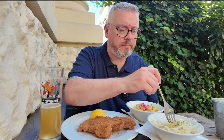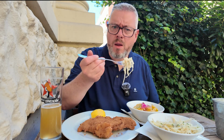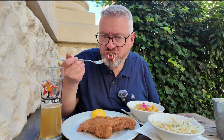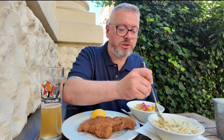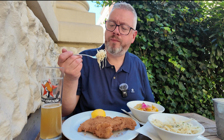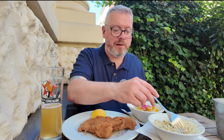Now that surprised me. It's actually warm, not hot, just warm. But by goodness, it's tasty. It is vinegary, and it's not been cooked in such a way as to cook the cabbage, but it has taken some of the edge off the rawness of it. Still has a crunch. That's really tasty. Highly recommend that.